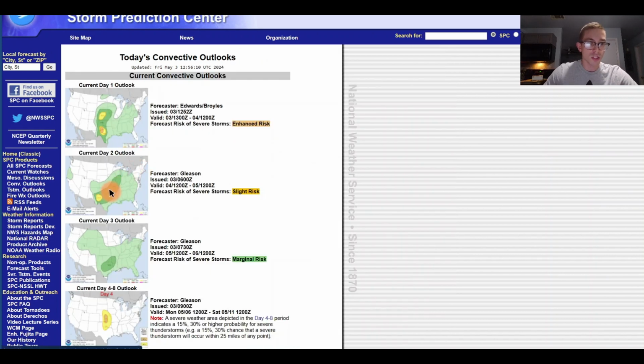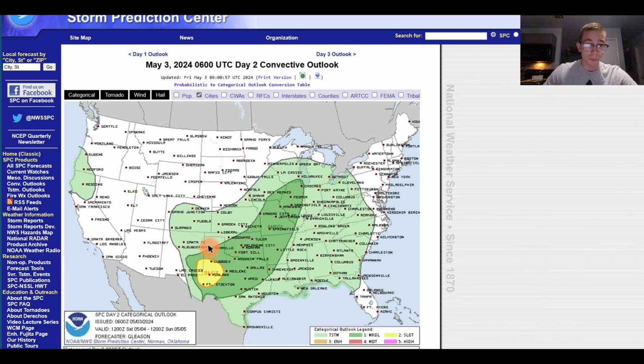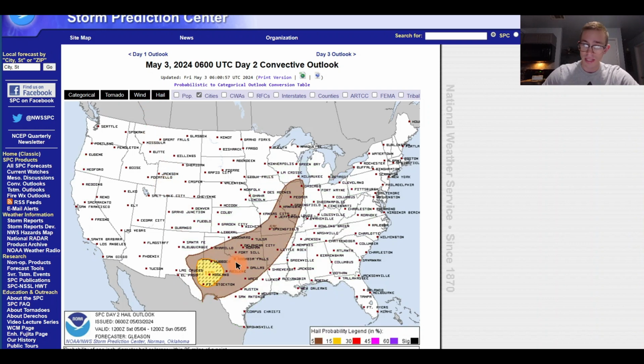All right, now going to our day two outlook. Pretty much the same areas, just a little bit further west, going more into Midland, Fort Stockton, Texas tomorrow. It's only a slight risk. This could be upgraded to an enhanced risk for tomorrow as well. But as of now, we got a 15% hatched area for significant large hail, 2+ inches in diameter. We also got a 15% chance of damaging winds, potentially reaching hurricane force. And then we do have another 5% tornado risk for tomorrow as well.